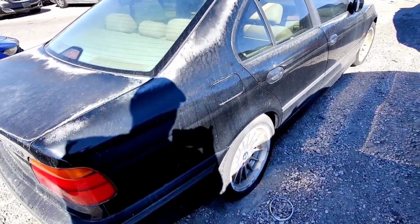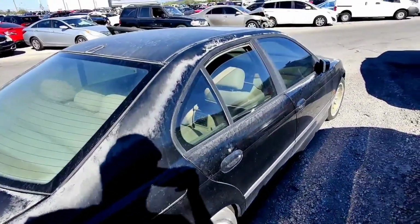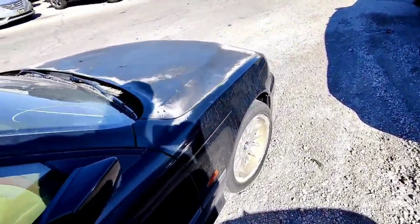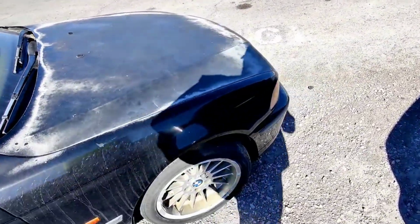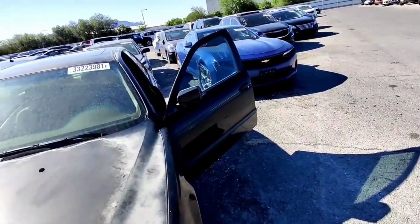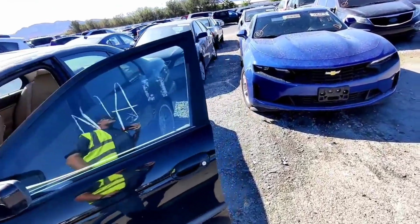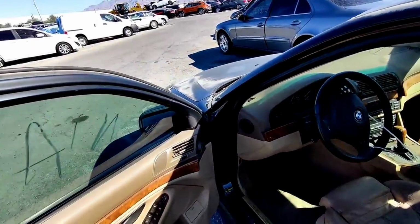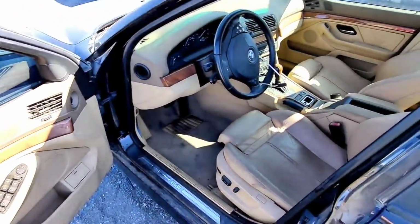Chrome is coming off the rim. She's in rough shape. She's definitely in rough shape, but she's a decent restoration project. I could tell you that. Definitely a no start. And it's from auction dealer services, which means it probably came from a dealer that got this on a trade-in and was like, I'm not dealing with this basket case.